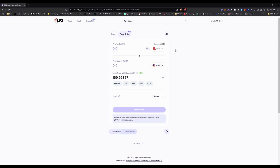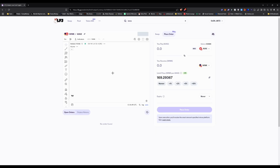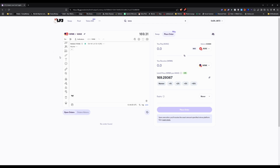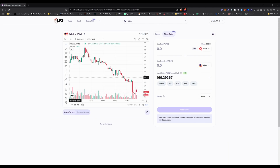And if you click here as well, you can see the stats chart. It's like a TradingView chart, so you can do your shenanigans. I'm not too familiar with all of these tools. I'm only familiar with analyzing the chart.